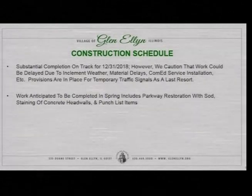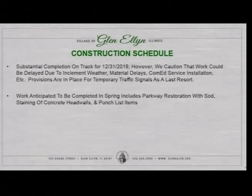In terms of the overall construction schedule, substantial completion of the project is still on track for the end of the month. I do want to caution, we're cautiously optimistic that the work will be completed on time and that both the vehicular tunnel and the pedestrian tunnel will be reopened to traffic. However, there's always a possibility for delays if we have inclement weather or there's material delays.